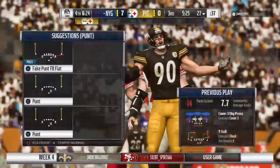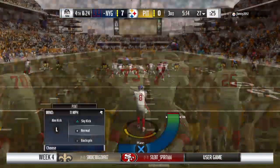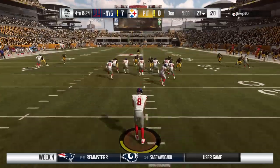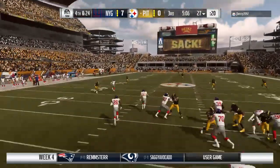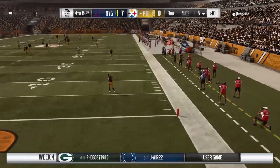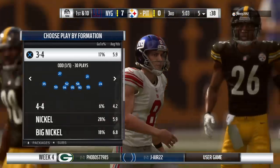T.J. Watt in there to drop him for his 5th sack of the year. The amount of sacks that they've absorbed in this game is absolutely extraordinary. Let's just face it. This offensive line, flat out, cannot handle this pass rush. It's been demonstrated time and time again. And the Steelers set.